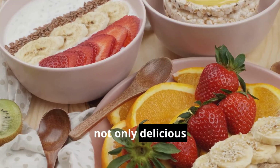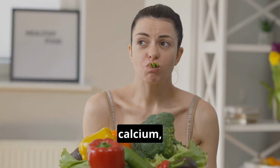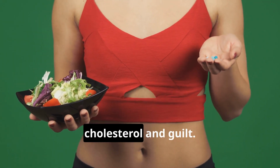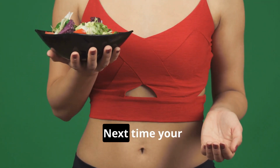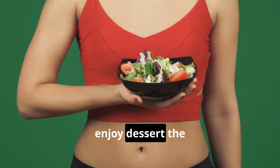These desserts are not only delicious and satisfying, but they also provide important nutrients like potassium, calcium, and fiber. You'll still get that creamy, indulgent texture you crave, just without the cholesterol and guilt. Next time your sweet tooth strikes, give one of these swaps a try and see how easy it is to enjoy dessert the healthy way.